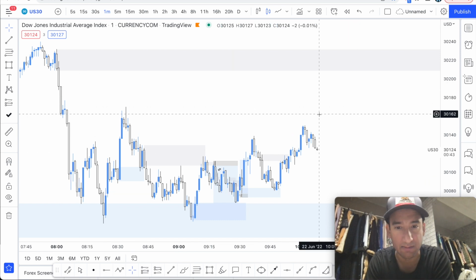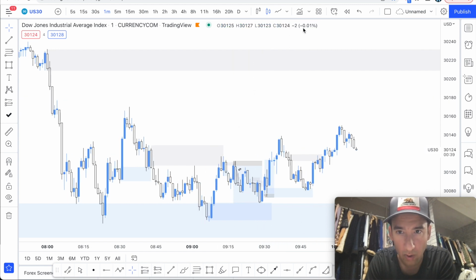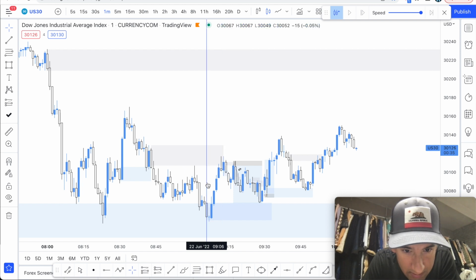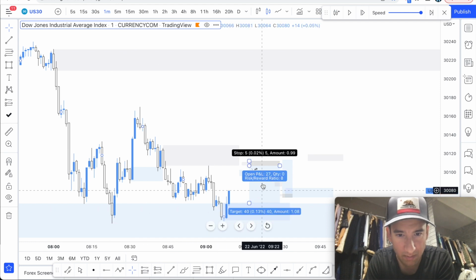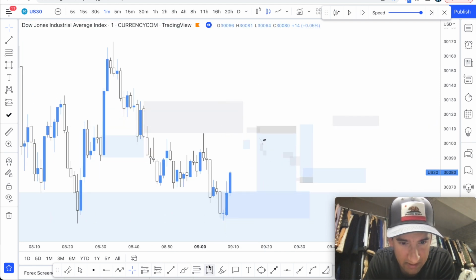Anyway, just to get back down to the core of what this video is about, why I was here at this point in time where price was, I believe it was right here. Okay, price just made these two bottoms right here. It formed these two bottoms. And then I was thinking to myself, okay, well, let's look at this area here.